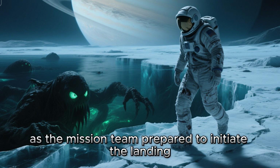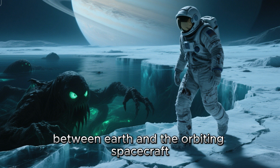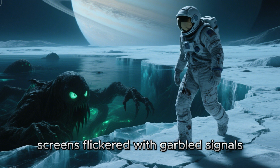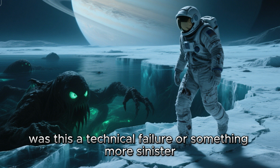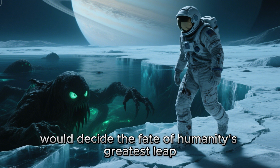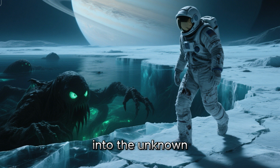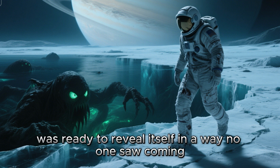And then, just as the mission team prepared to initiate the landing sequence, a sudden unexplained blackout cut communications between Earth and the orbiting spacecraft. Screens flickered with garbled signals before going dark, leaving mission control in stunned silence. Was this a technical failure, or something more sinister? The next moments would decide the fate of humanity's greatest leap into the unknown, and the secret lurking beneath Europa's ice was ready to reveal itself in a way no one saw coming.